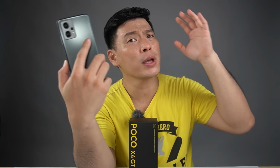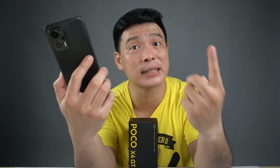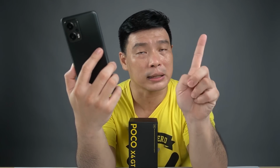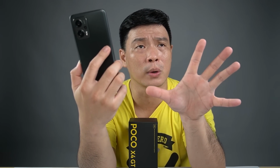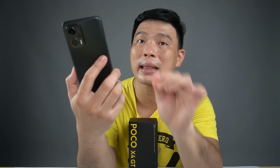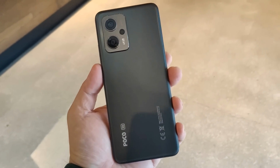Ang battery nito is a 5,080 mAh and it can fast charge as fast as 67 watts. And sinalang ko naman siya, 14% to 100 natapos siya in just 1 hour. Kasi dahil 5,000 plus siya, expected ko more or less na sa ganong charging time naman siya, okay naman siya. And ang kanyang battery life is more than okay.